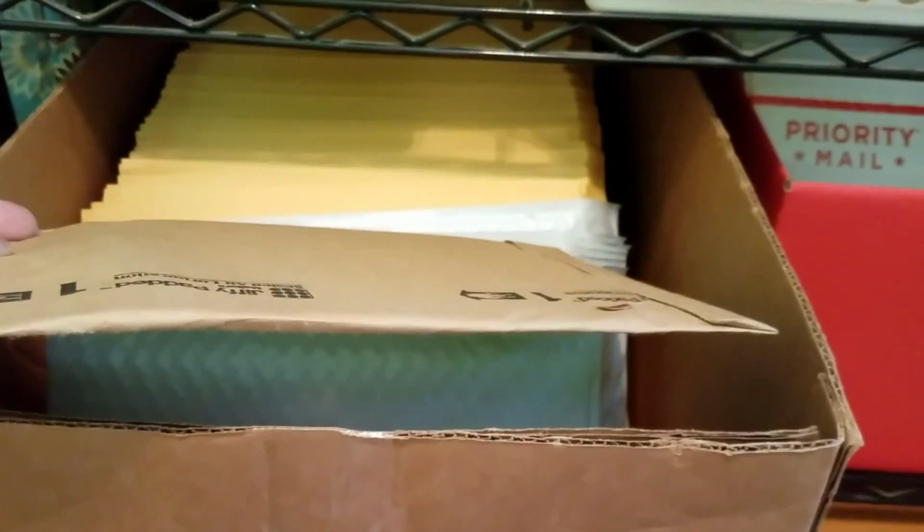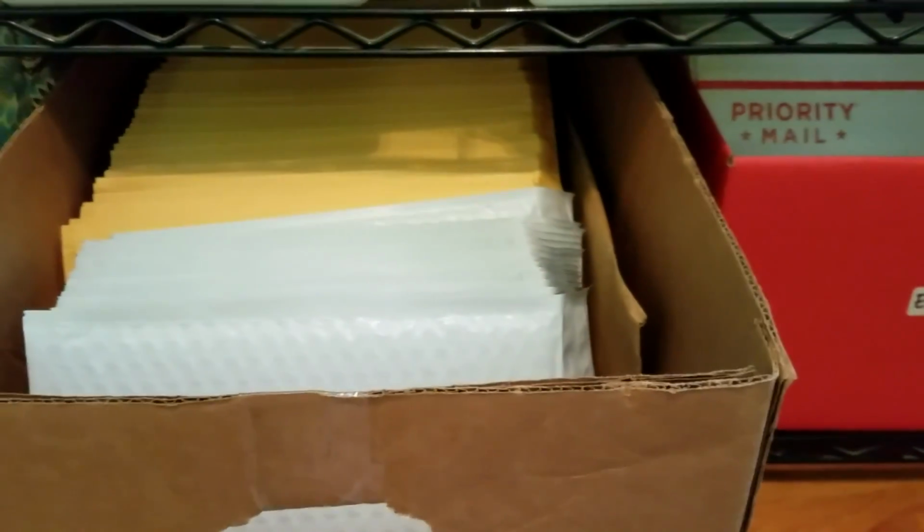These, in fact, I had a handful of these I got at a garage sale. I've used all of them but this one. So, like I said, if you're garage selling or you're thrifting and you happen to see office supplies or packing materials, pick them up because they're pretty cheap.